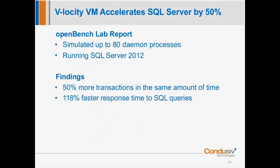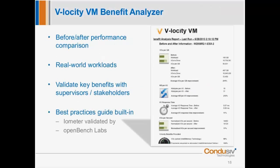OpenBench Labs also tested VelocityVM with Microsoft SQL Server. Simulating 80 daemon processes running with SQL Server 2012, they found that VelocityVM enabled SQL Server to process up to 50% more transactions in the same amount of time, and it improved response time by 118% versus a system without VelocityVM. This is also done, of course, non-disruptively and without any additional hardware. These white papers and findings are also available on our website and can be downloaded as well.